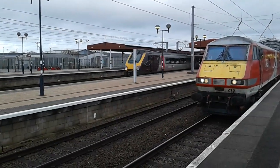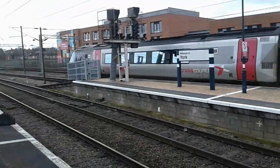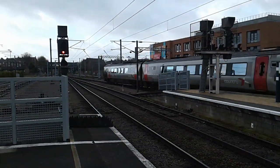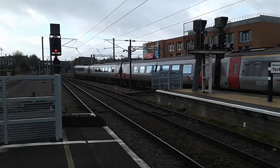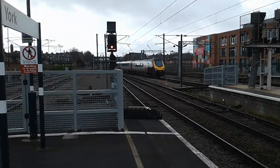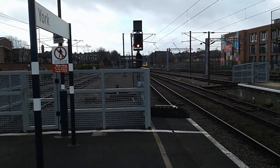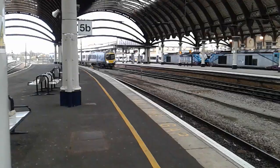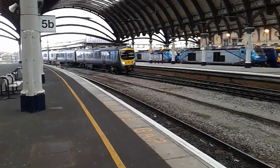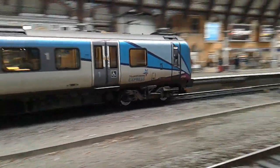Okay, and off to depot apparently is 220002. That's actually working the 0945 cross-country service from Glasgow Central to Plymouth. I thought it was going to be a HST, but clearly not. Cross-country have other ideas. Okay, the next train to make an appearance is going to be a Transpennine service to Manchester Airport, in the form of 185133.